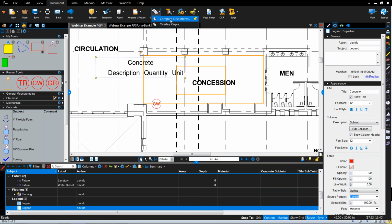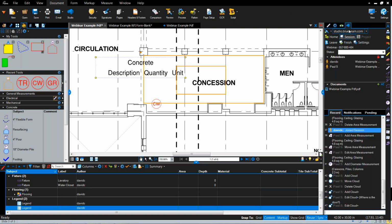Next piece, and this is one I'm interested in: is there a calendar or project management function within Bluebeam? There's not, I mean, kind of. You're getting into Studio when you're talking about something like that. I would go into your Studio project or sessions. There's not going to be an actual management tool, but if you go into your projects here, you can start assigning expiration dates and stuff like that.